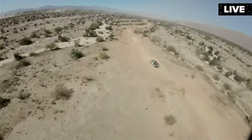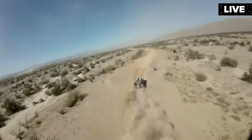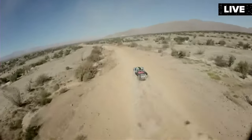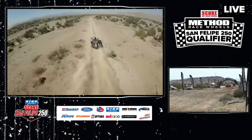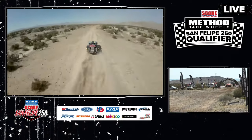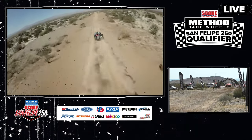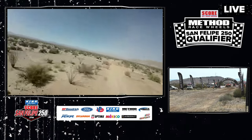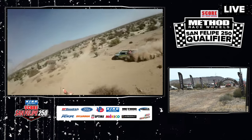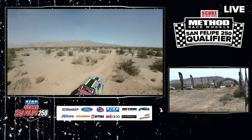Solid drone footage here of the Jordan Brenthal entry, the 273. Kind of thinking we've got Abdali Lopez driving this thing. Oh, for sure it's Abdali, because he posted a picture earlier inside the truck. Well, there it is. Yeah, it's Abdali. That's the Gaunt corner, but I didn't see Gaunt. Got him, they got him out. Oh, there he is.